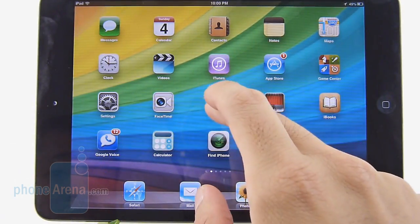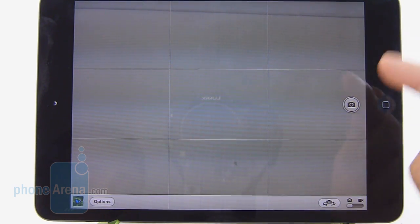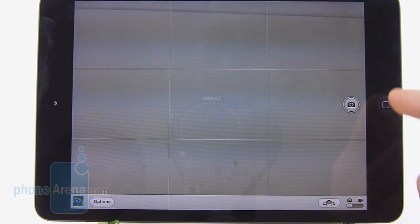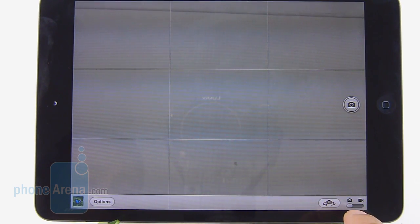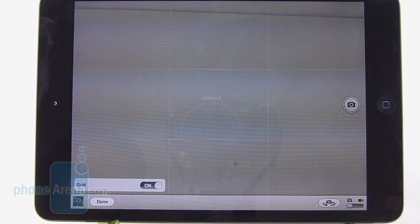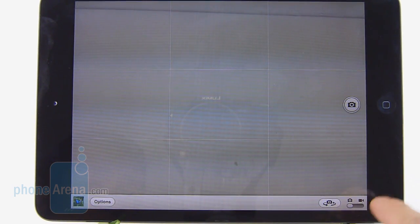Just to show you guys, here's the camera UI on the iPad mini. Now, we like that it's clutter-free, but unfortunately, it's kind of lacking when it comes to manual settings and even shooting modes. You have the shutter key on the right-hand side. It rotates too when you're shooting in portrait, and you have some buttons for other things. For example, if you press options, the only thing you're given is just the grid. You could switch between the cameras and even to video or still shot.